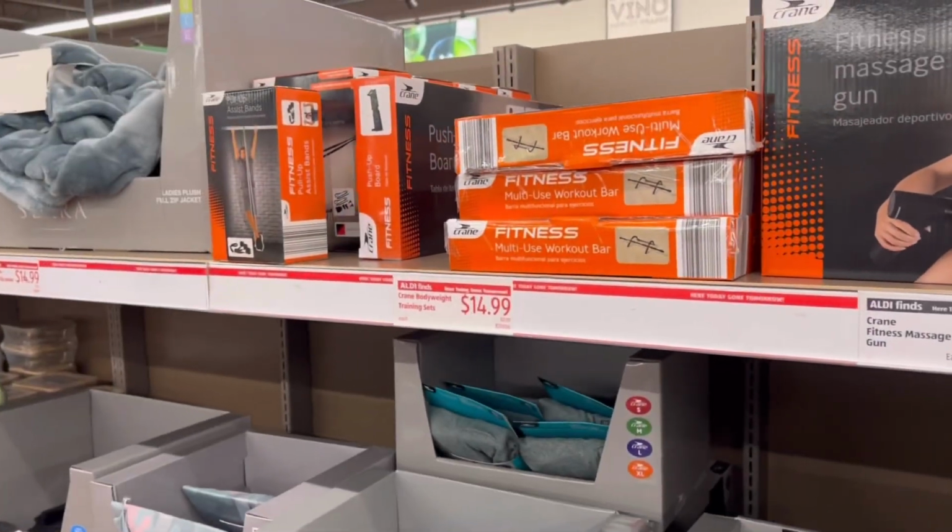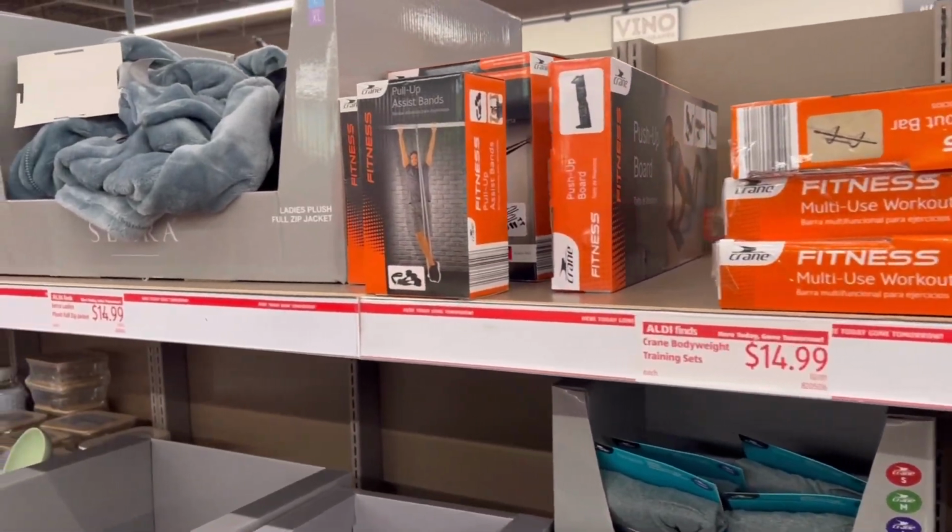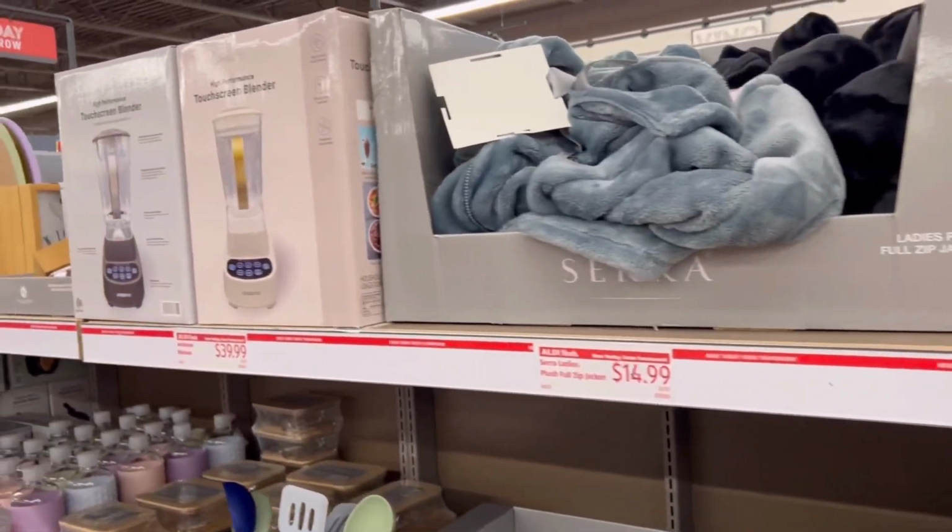But I'm rambling. I'm just stalling. I need to go to the grocery store, so let's get to it. So I thought it would be fun to take you down the Aldi finds aisle this week, which I say Aldi.